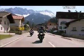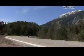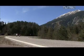After lunch, it's time for more riding, through some incredible villages and country roads, and then a final blast back to Munich on the Autobahn.